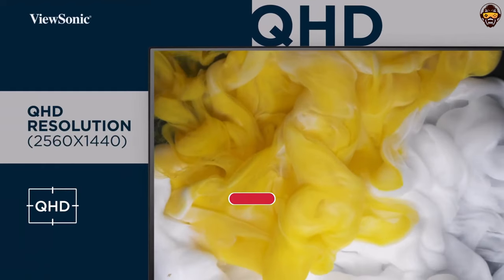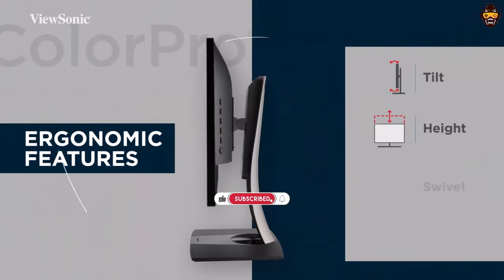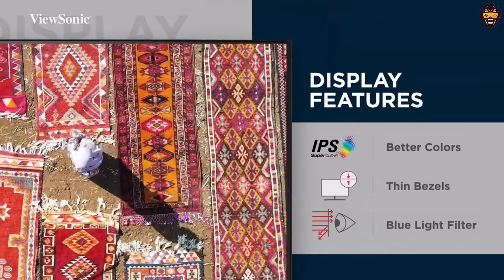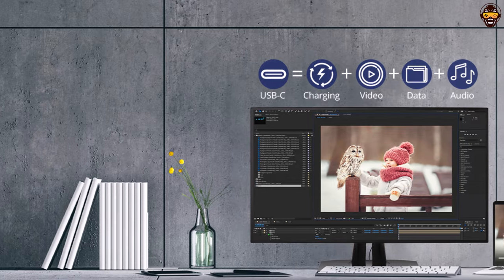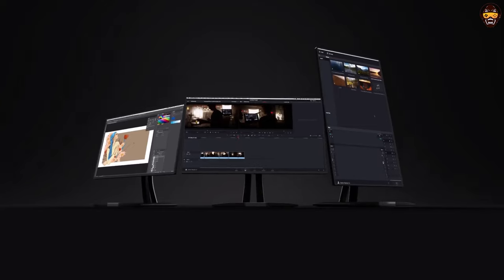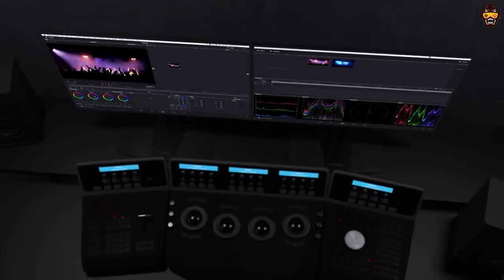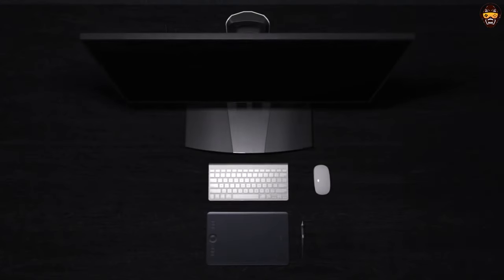Advanced ergonomics are the cherry on top, offering maximum comfort and flexibility to adjust the monitor according to your workspace needs. Daisy chain functionality and a variety of connectivity options, including 90W USB-C and RJ45, make this not just a monitor, but a comprehensive solution for graphic designers. Whether you're working from home or the office, this monitor is versatile, reliable, and undoubtedly one of the best options you can invest in for 2024.